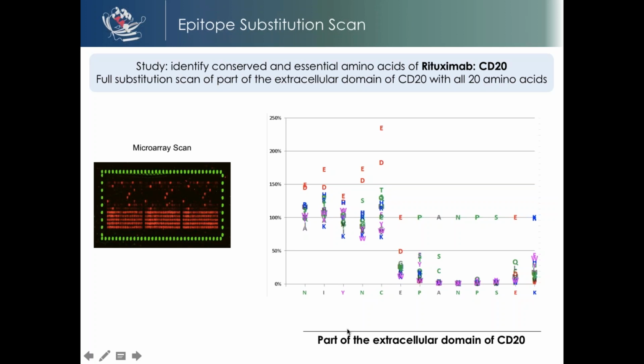So here we have the part of the extracellular domain of CD20, and you can see in the N-terminus that there's a lot of tolerance for amino acid exchange. But here in the actual epitope, clearly there isn't so much tolerance, but interestingly, we were able to identify the essential amino acids of N, P, and S, which didn't tolerate any amino acids.